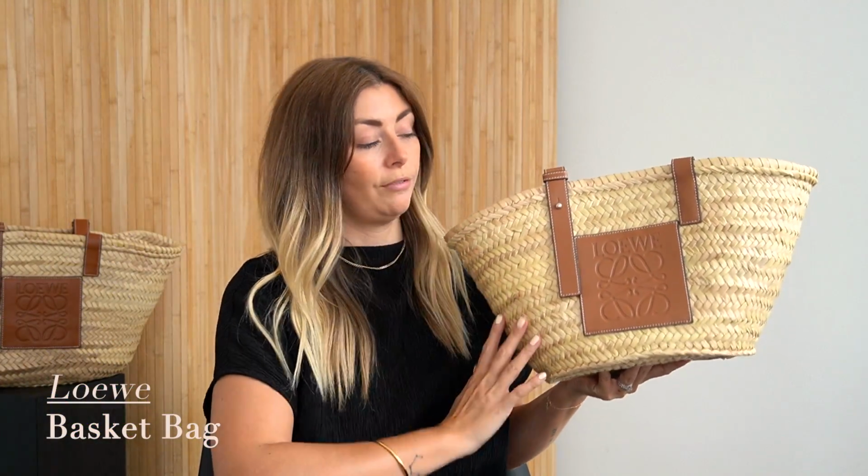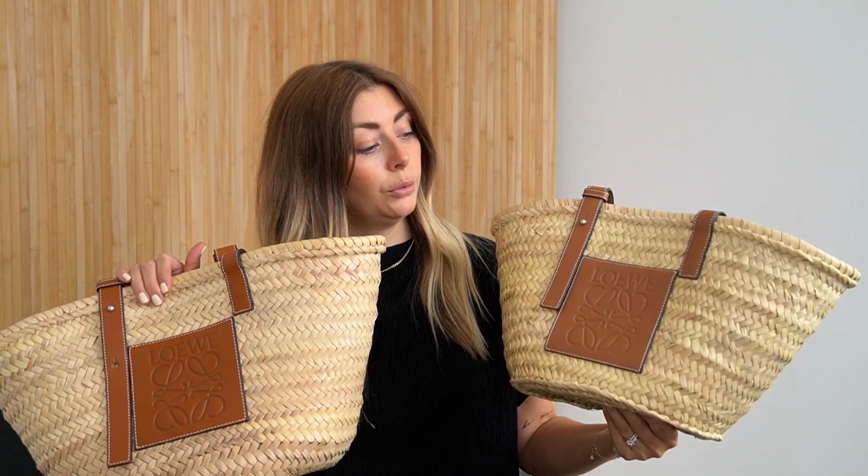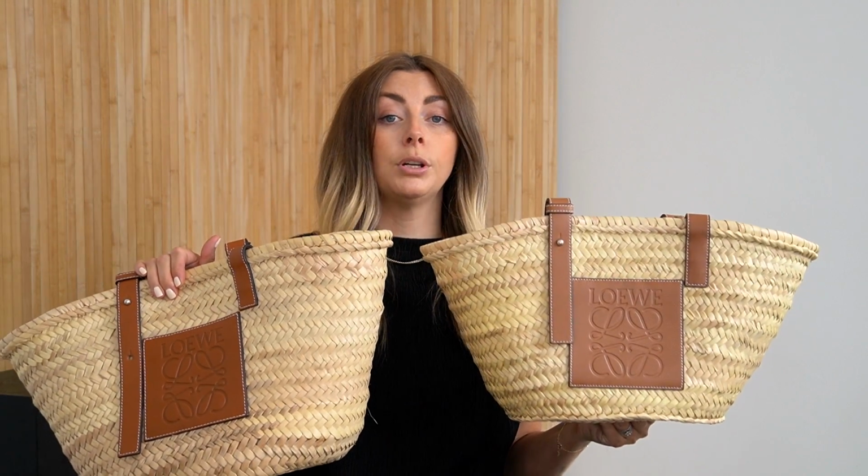Right, so bag number one is the Loewe Puzzle bag. And yes, I have two of these. There is a reason for that. This was the original one that I bought literally a couple of hours after it was very first released. So this is the medium size. This one I was gifted shortly afterwards, in just a random surprise gift that arrived, not from Loewe, but from Sky TV, which was very random and very welcome indeed.